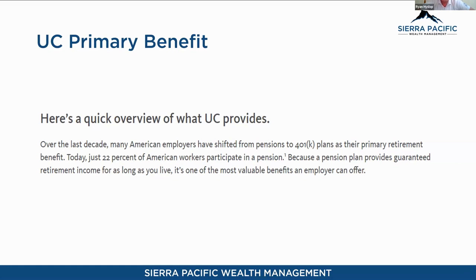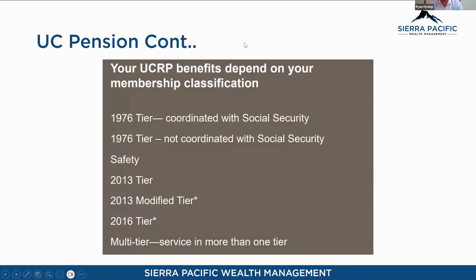All of your military have a pension. So if we take away government sector and educational institutions, it's less than 3% of folks out there actually have a pension in retirement. So you are some of the lucky few. So let's talk about what that entails.